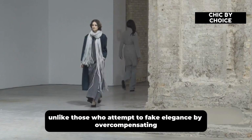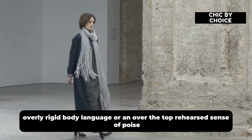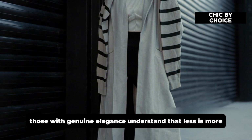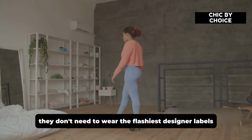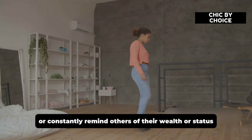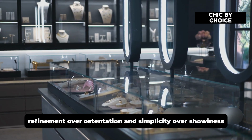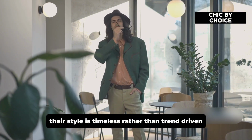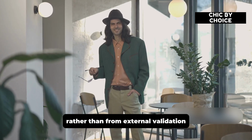Unlike those who attempt to fake elegance by overcompensating, whether through excessive branding, overly rigid body language, or an over-the-top rehearsed sense of poise, those with genuine elegance understand that less is more. They don't need to wear the flashiest designer labels or constantly remind others of their wealth or status. They choose quality over quantity, refinement over ostentation, and simplicity over showiness. Their style is timeless rather than trend-driven, and their confidence comes from within rather than from external validation.